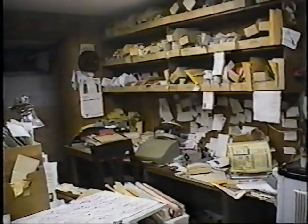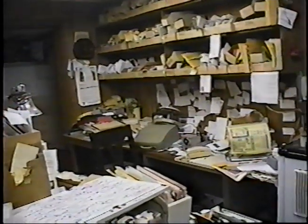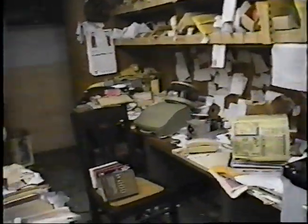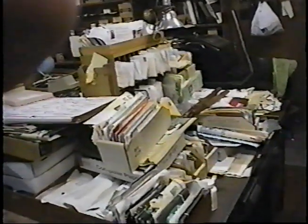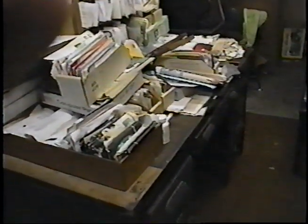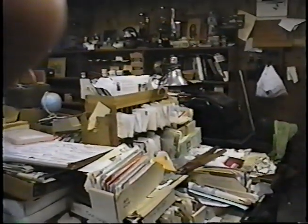This is the general office part of the old building that Kenny usually sat at, made his phone calls, kept his papers, which you can see everywhere. And this was his desk. And this was where everything was kept.